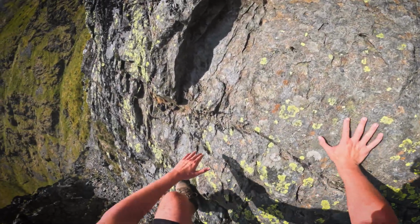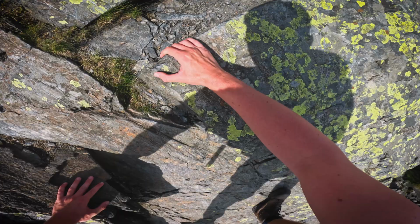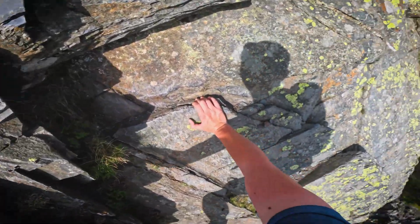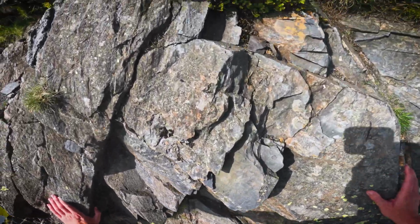It's just, the more you do it, the more you get used to it. Obviously I haven't done much, but a few years ago this would have really scared me. But now, get more used to it. Going up here, feet are slipping a little bit on different parts, so you need to be careful to get your feet in a nice little hold.